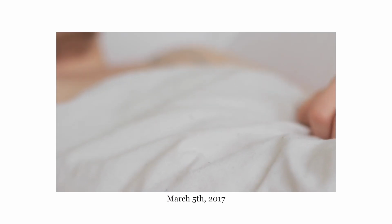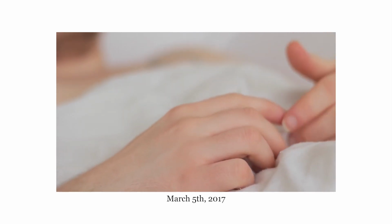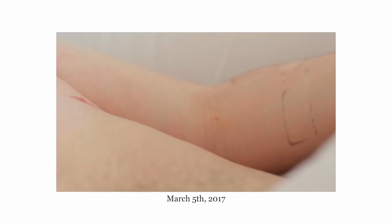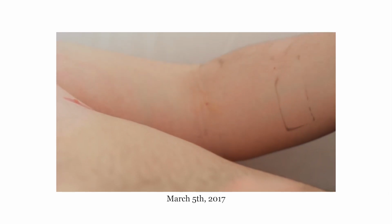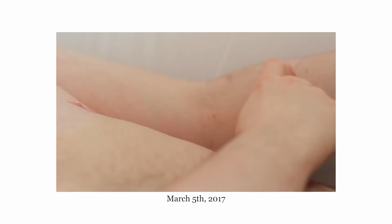I am 4 days post-op, buccal mucosa metoidioplasty stage 1. So far everything's going well. I can't really see anything down below yet, but I am having my stitches removed in about 9 days.